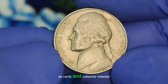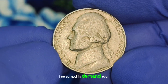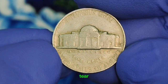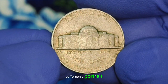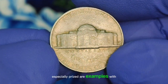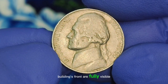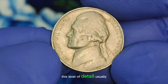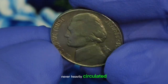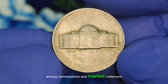As far as rarity and collector interest go, the 1964D Jefferson nickel has surged in demand over recent years. Finding one in good to excellent condition, free from heavy wear and tear, with strong detail on both Jefferson's portrait and the Monticello building, is not as easy as it seems. Especially prized are examples with full steps on the Monticello, meaning the steps on the building's front are fully visible and sharply struck. This level of detail usually only survives if the coin has been stored carefully or was never heavily circulated. These factors significantly increase its desirability among numismatists and market collectors.